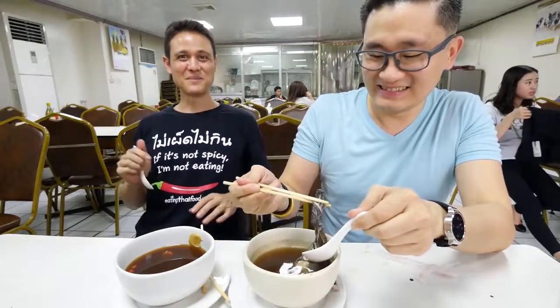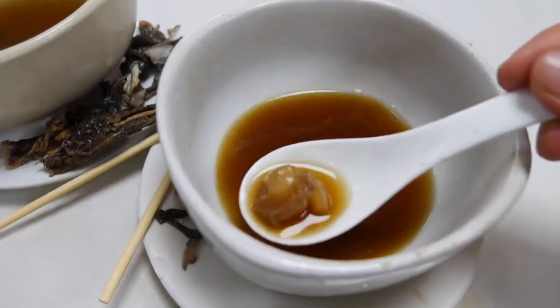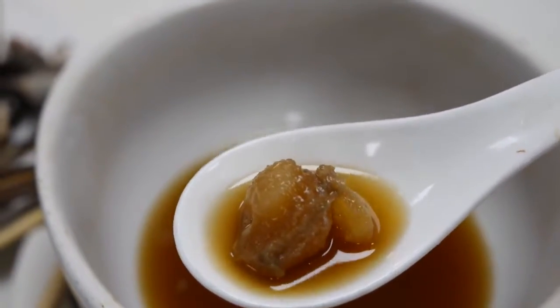It's really good. I'm actually hugely impressed by soup number 5. Of everything that I've eaten so far on this Binondo Manila food tour, soup number 5, this is by far my favorite dish so far. It's so good. It's so herbal. My last piece right here.